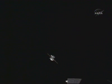After undocking, this Progress vehicle will remain in orbit away from the International Space Station for about a week as engineers in Russia monitor its orbit and gather information about the propulsion system for engineering tests. Next Tuesday, the engines will be fired for the deorbit burn to direct it to the Earth's atmosphere to burn up.